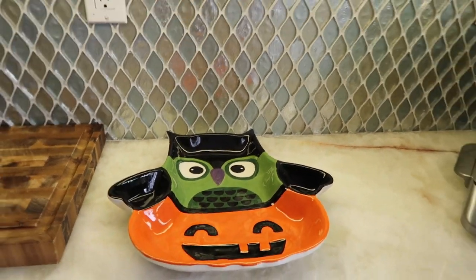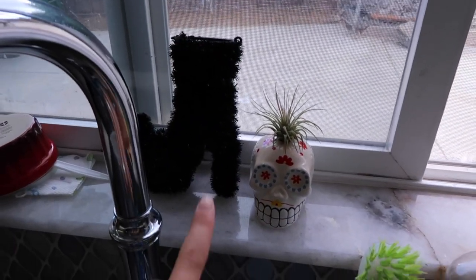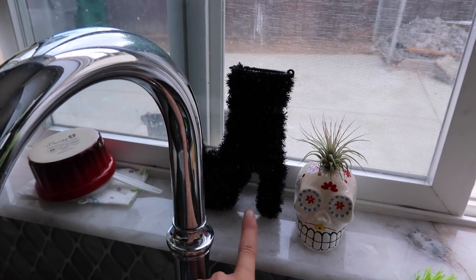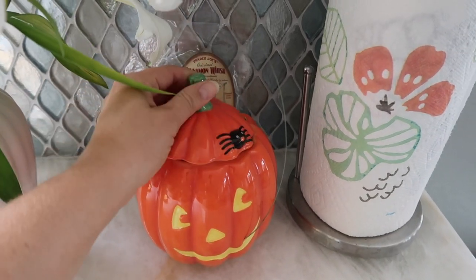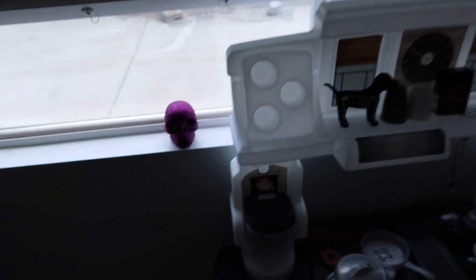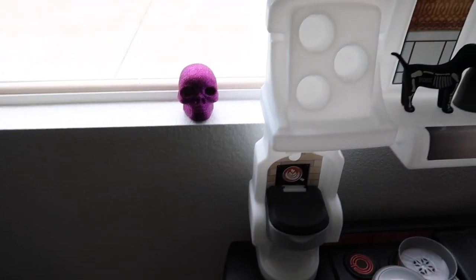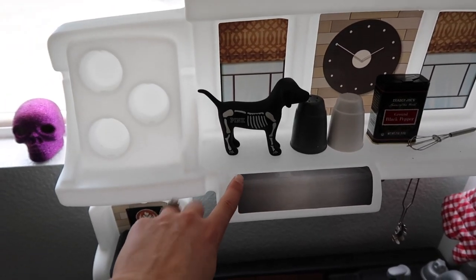And then on my windowsill here, I just have the little sugar skull that I got at Trader Joe's, and then a little witch boots. And then I have a little pumpkin candy jar that you can put stuff in. There's nothing in it. And I even decorated Benson's kitchen. I gave him a little purple skull on his windowsill, and then he got this little dog that I got 2 years ago from Victoria's Secret.